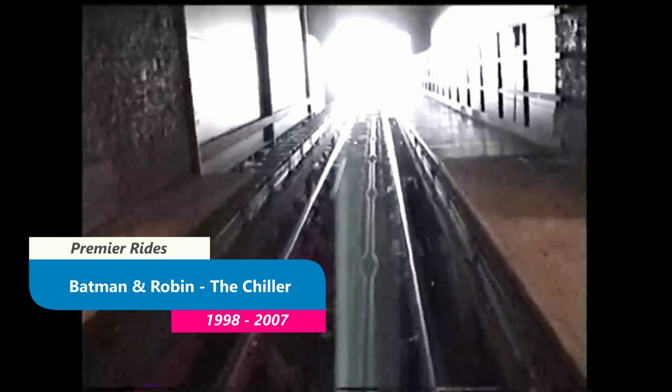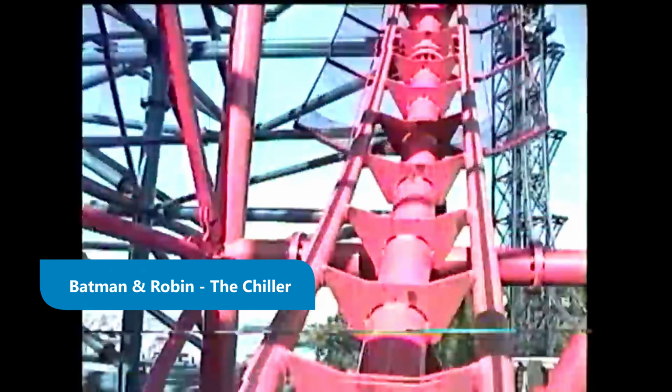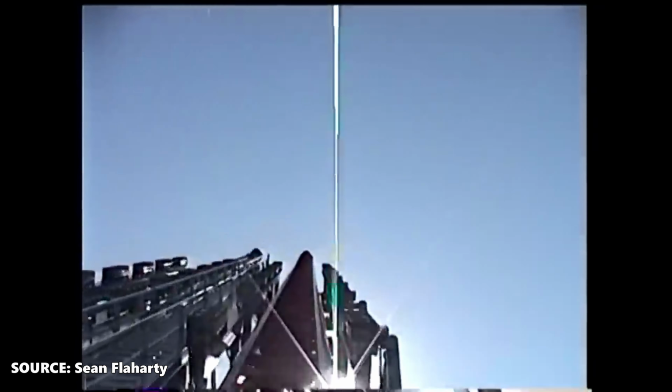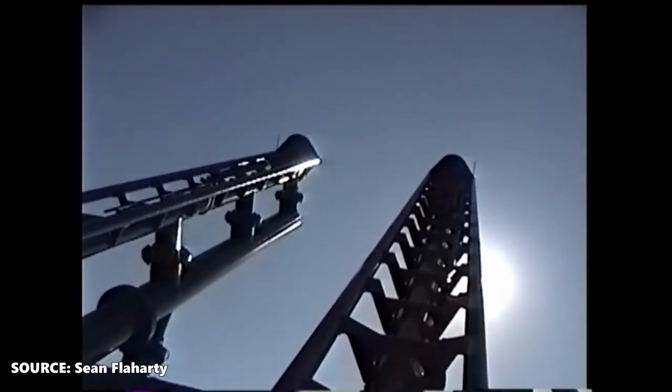Batman and Robin: The Chiller, designed by Premier Rides, operated from 1998 to 2007. I consider this roller coaster to be one of my most rare credits. First, the ride is no longer operating, and while it was in operation, the coaster would have many spouts of downtime, so getting on it could prove to be a challenge. It's a shame because this layout was rather unique.